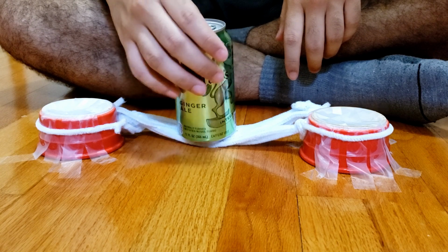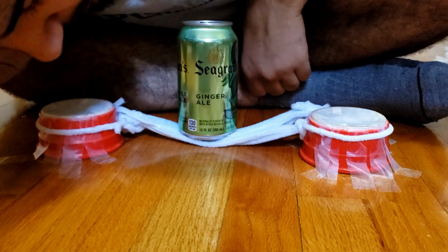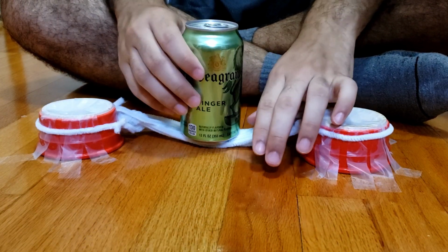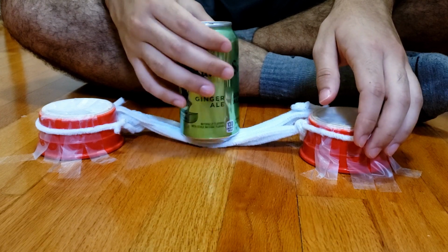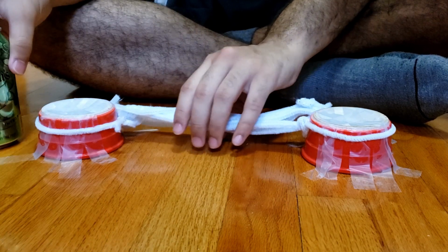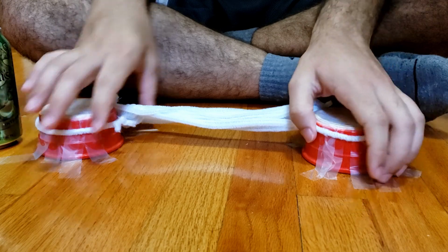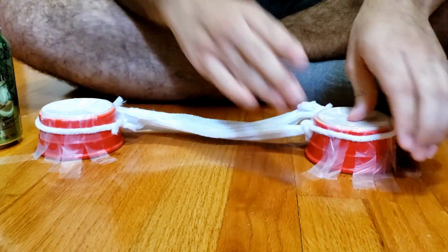That leans a lot. Oh, but it still is staying up. I mean, actually, to be honest, it's kind of just like standing on the ground, but just over the pipe cleaners. It seems to be not tight enough. Maybe I could try moving it back more. I can't really because of the tape holding it.